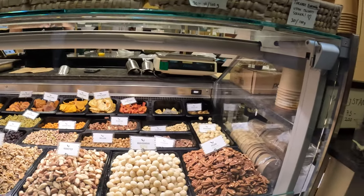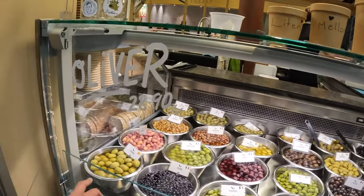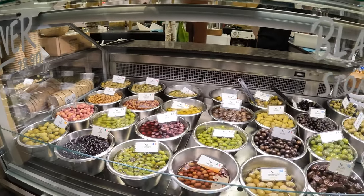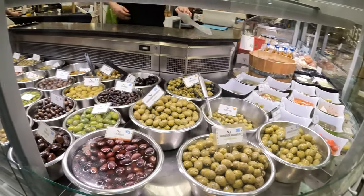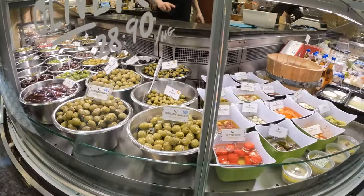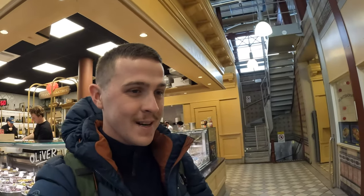With all these nuts. Hello. Friendly people here, Spanish, all kinds of different olives and things like that from various places in Europe, Italian, French, Spanish. You got grapes, not grapes, sorry, what are they called, dates. Are they dates? No, I think they're Italian. Hello. Such friendly people here, the same in Copenhagen as well, Scandinavian people are so friendly.